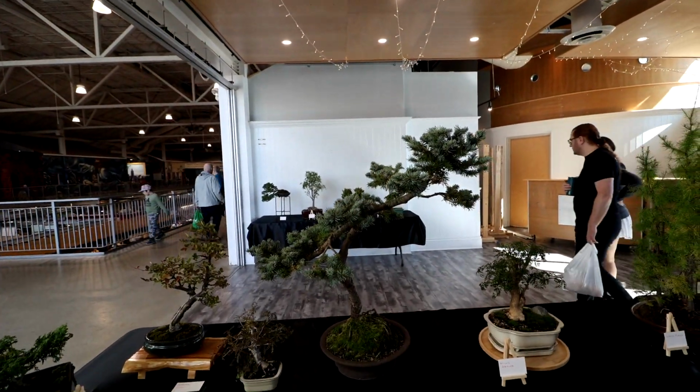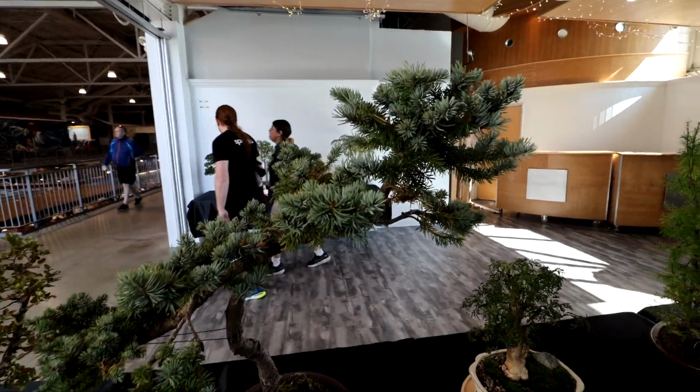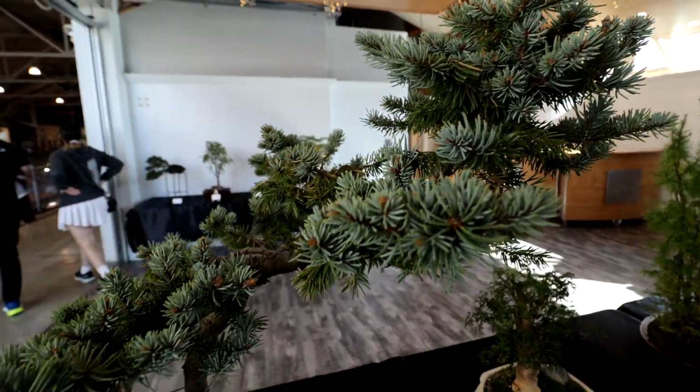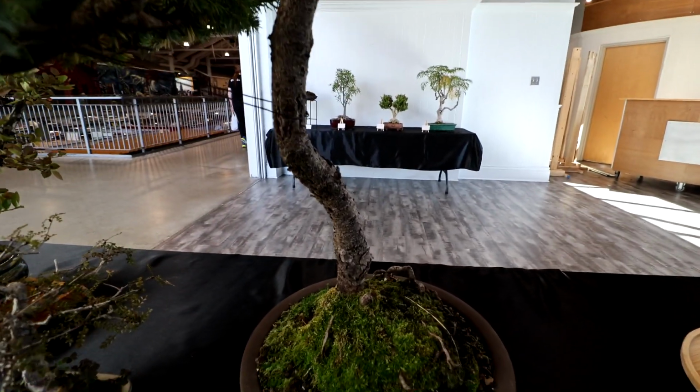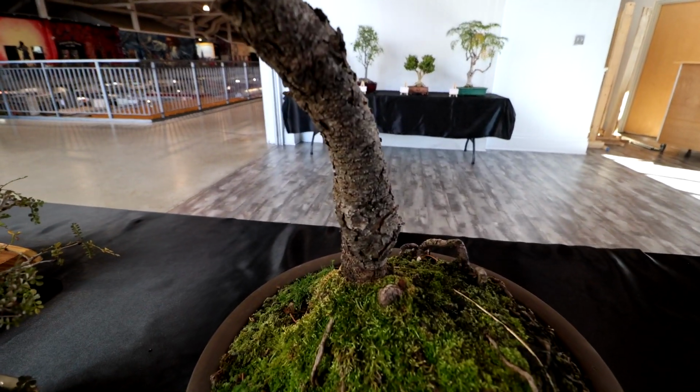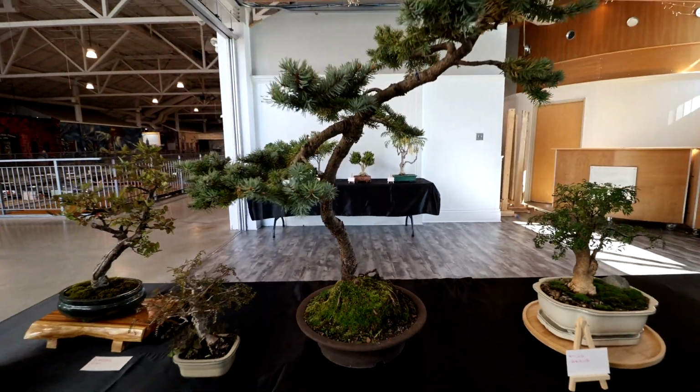Here's a blue spruce. Nice small foliage on it. Well, an old, well-developed tree. You can see the rough trunk on it. Yeah, very nice form to it.